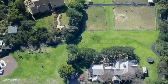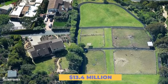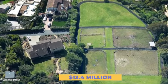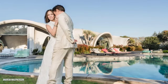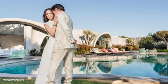In 2009, Robert Downey Jr. and his wife Susan were in the market for a large parcel of beachside land in Malibu. They ended up buying 3 connecting lots, a total of 7 acres, for $13.4 million. The Downeys spent the next several years turning this estate into a traditional homestead with futuristic features.